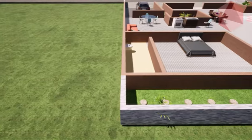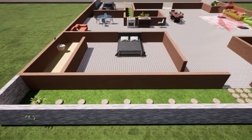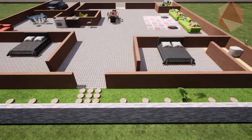At the back of the house, there is a long garden. We can access it through a corridor that is between two bedrooms. This is a lawn garden with a few small trees to complement it.